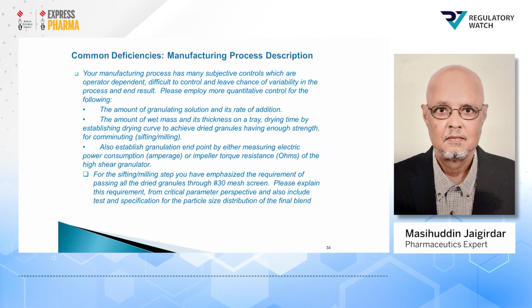And the drying time, by establishing a drying curve to achieve dried granules having enough strength for comminuting, which is sifting and milling. Also establish the granulation endpoint by measuring either electric power consumption, amperage, or impeller torque, which is resistance, of the high shear mixer granulator.